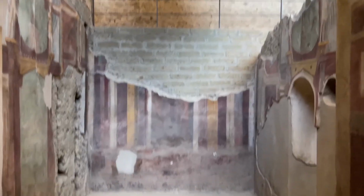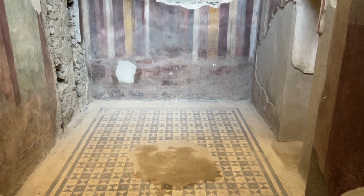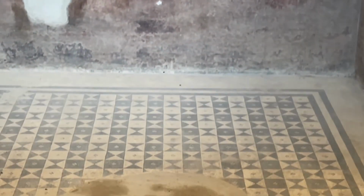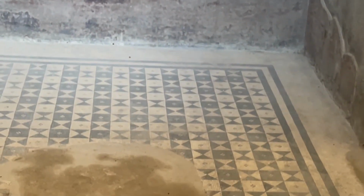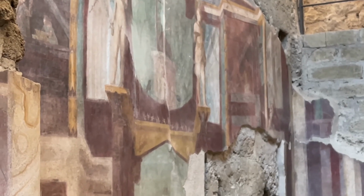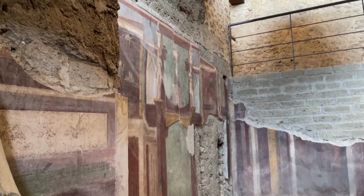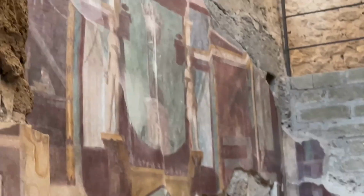Oh, look at this room. Wow, that's amazing. Look at that floor. And the walls are just amazing too. Look at this one they got on this side. That's pretty crazy. Yeah, it looks like pillars or statues.